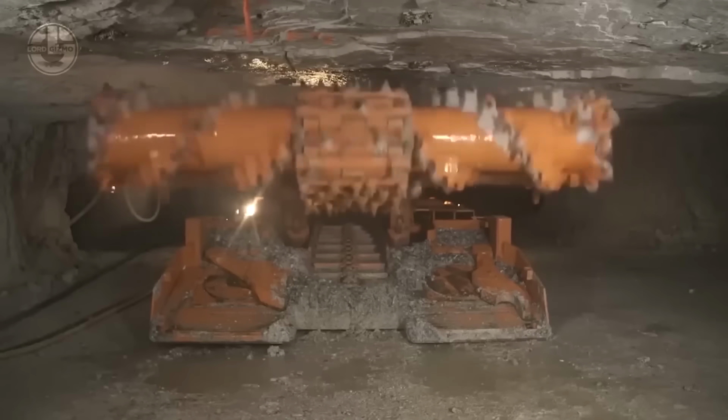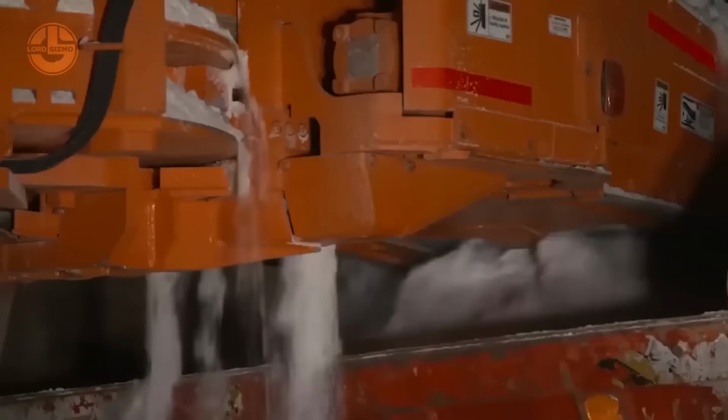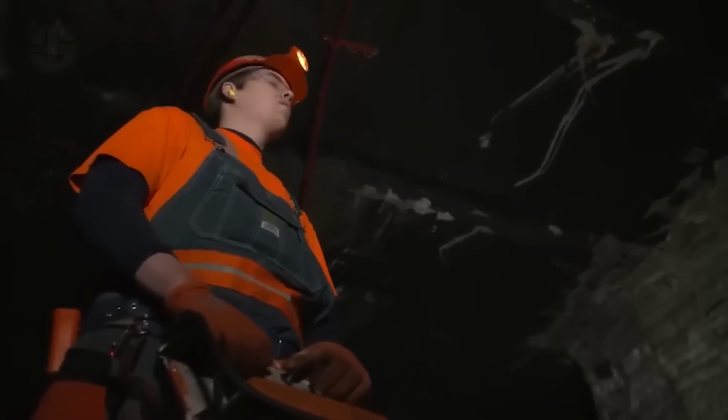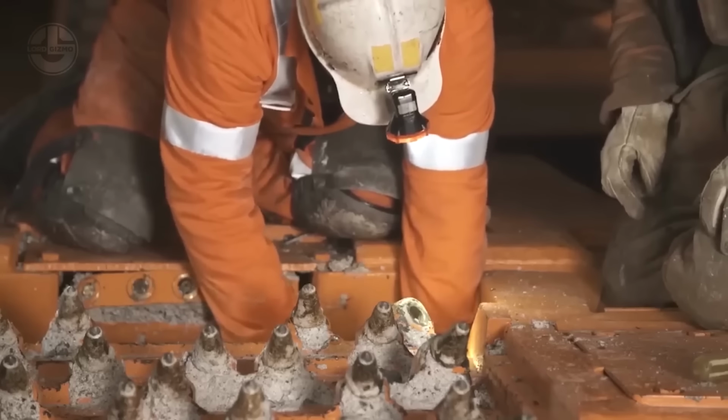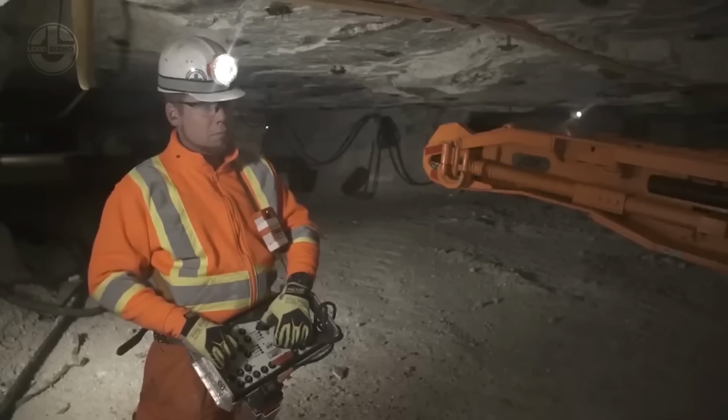Advanced automation, an ergonomic display control system, a modular design, and simple maintenance are some of its features. In addition, it has a high rate of production and operational dependability. The Joymat S6 shearer is ideal for underground coal mining environments.